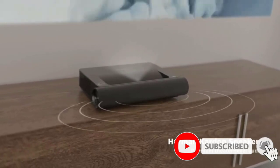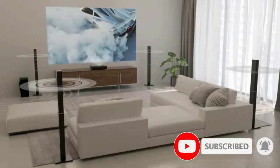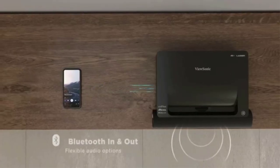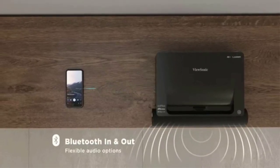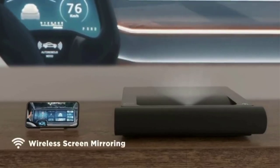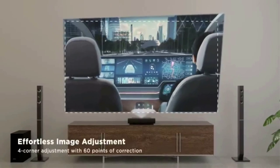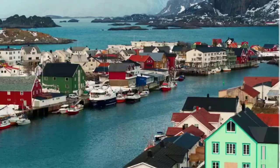This is one of those rare projectors whose sound is as impressive as its picture. Its 50-watt Harman Kardon speakers are backed by Dolby and DTS support, with dedicated tweeters and woofers to ensure a balanced, high-quality sonic output. The ViewSonic X2000B-4K also offers expanded placement flexibility.